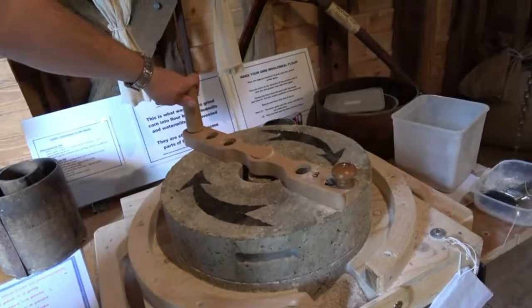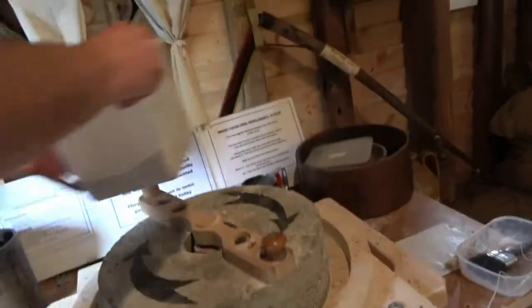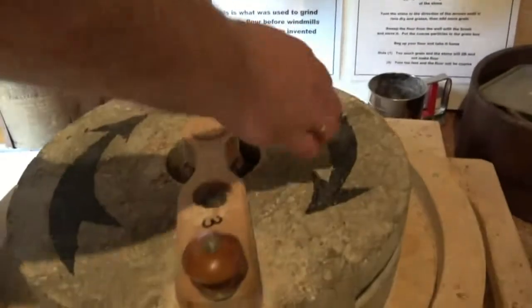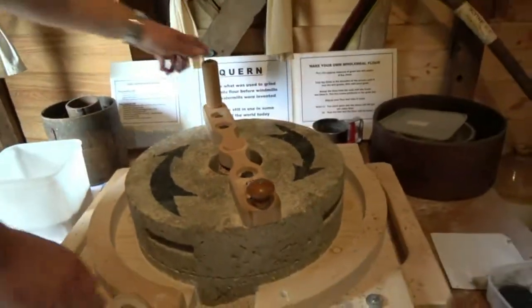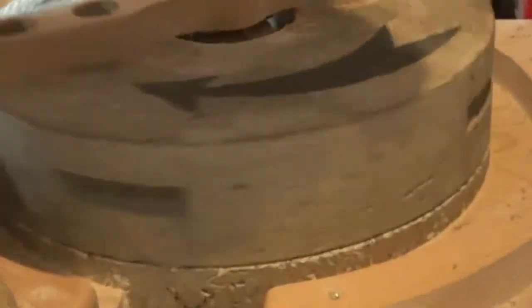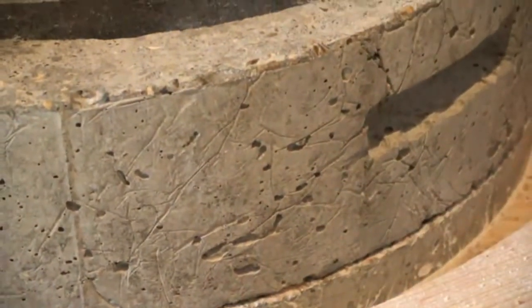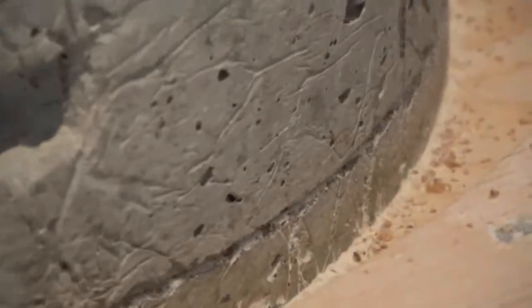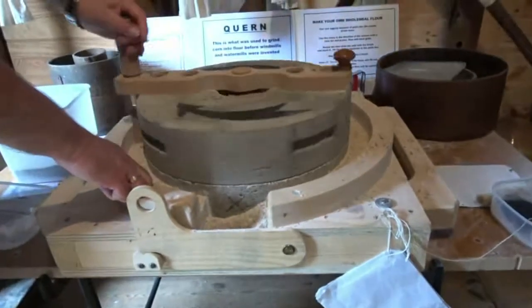So this little gizmo here essentially shows you the whole process in one go. So if we put some grain in there, just to make sure there is some in there. As this is rotated, you should see quite soon the flour start coming out. There it comes, out through the side of the two stones. So you imagine that's inside your box, and then this is your brush coming round, brushing the thing and sending it through the hole in the floor to the waiting sack. So it's starting to pour through now.